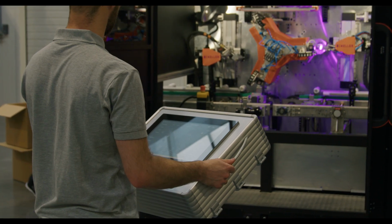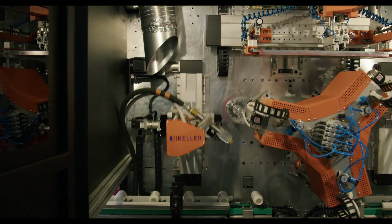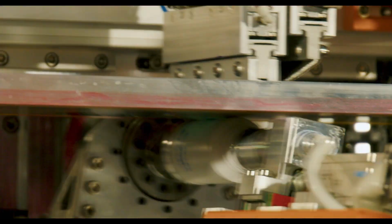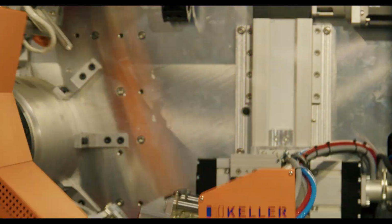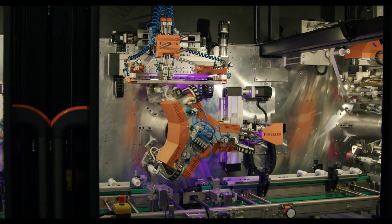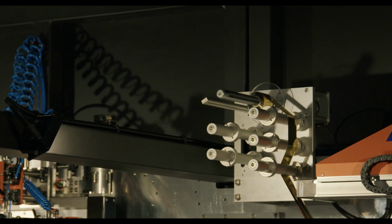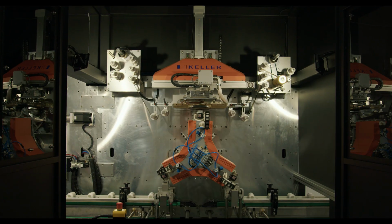In the initial stage, the component undergoes the flame activation process, which prepares the surface for printing. The component is printed with the first color. After printing, the ink is dried using the UV LED lamp. With the second color, the component is precisely positioned. The final station carries out decoration using the hot stamping technology.